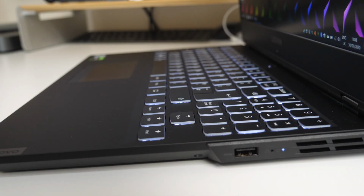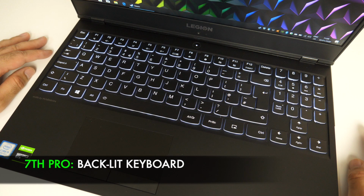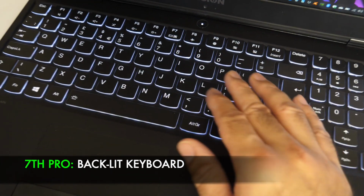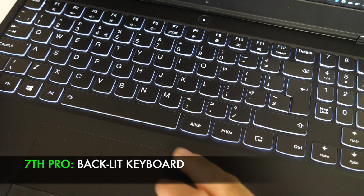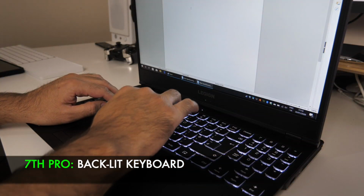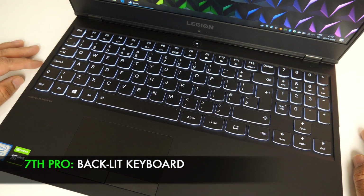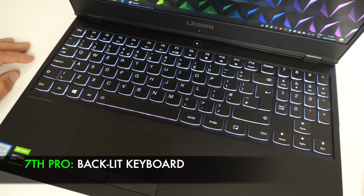Now, the next pro which needs to be mentioned is the backlit keyboard. So you have a very nice backlit keyboard. The keys are actually the largest I have seen on a laptop of this size. Now, the backlit color is limited to white only, and you do have 2 levels of brightness. Not only is it comfortable to type on, giving you a very nice feedback to each touch, you also have numerical keys on the right. So overall, a very nice keyboard, satisfying to use, and I love the size and the backlights to go with it.